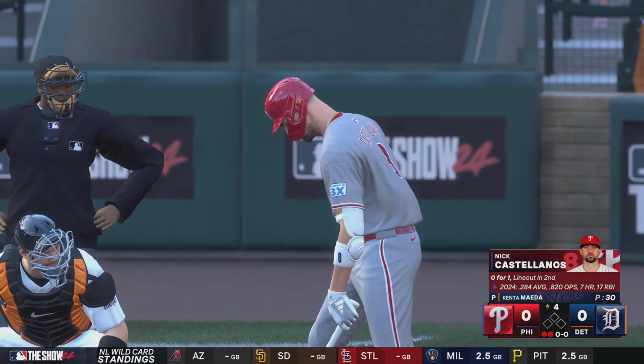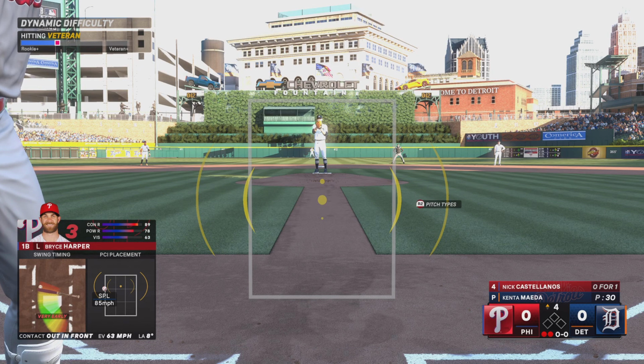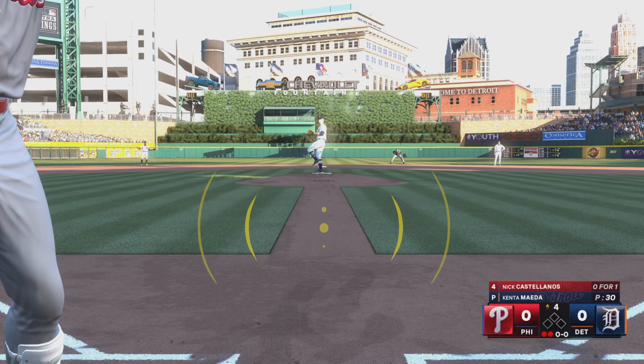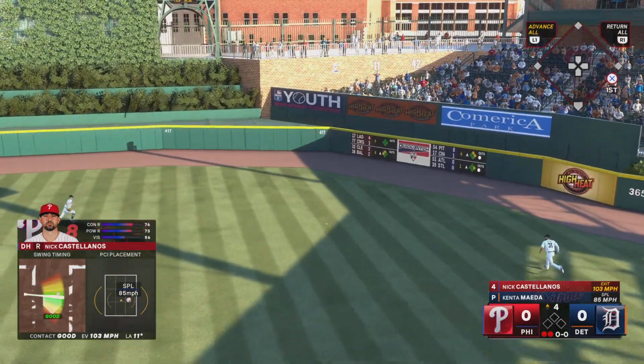Here's Nicholas Castellanos. Scoreless here, but now he's got to deal with a guy who's got some power. Got to be careful when you're talking about a hitter with this type of slug and these type of home run totals. Line drive, and that should be extra bases.